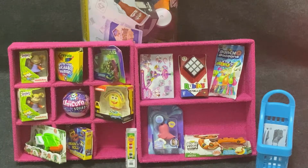Hey guys, this is for the three balls that we opened.